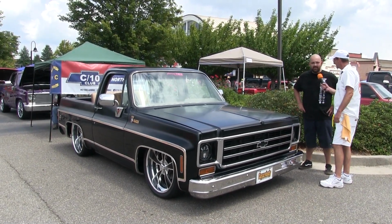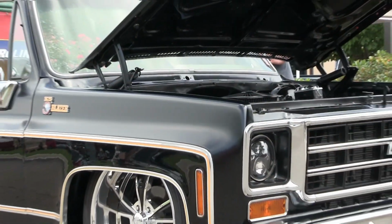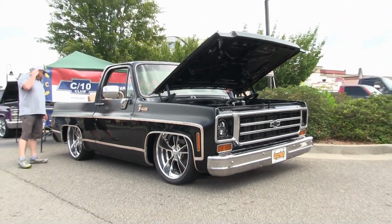What's your name? My name is Lou Perez. Where are you from? Out of Greensboro, North Carolina. Okay. All right. This is what they do with Blazers up there. You take the top off of it, and it looks like a really short box pickup truck.